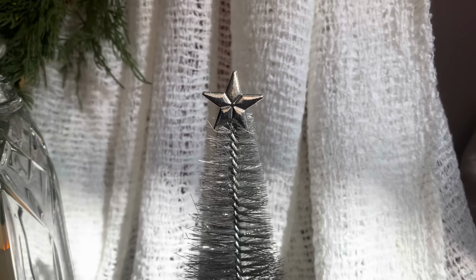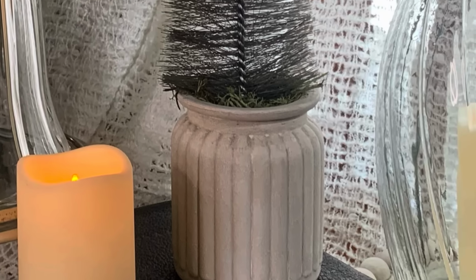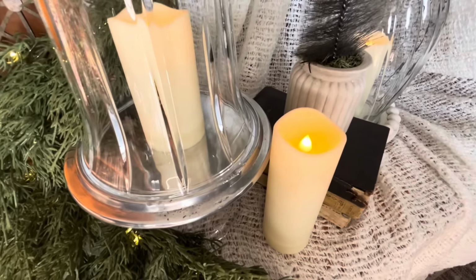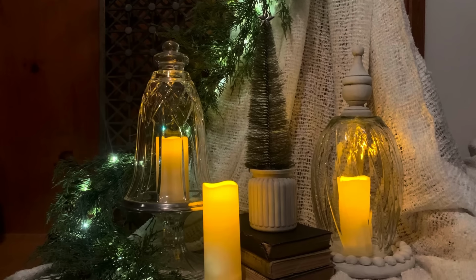I just love it when you find an item that has absolutely nothing to do with the holiday season and absolutely nothing special, and you can turn it into something beautiful and simple for your home. I absolutely adore these early Christmas decor items, and you know what? These can stay out easily all winter.